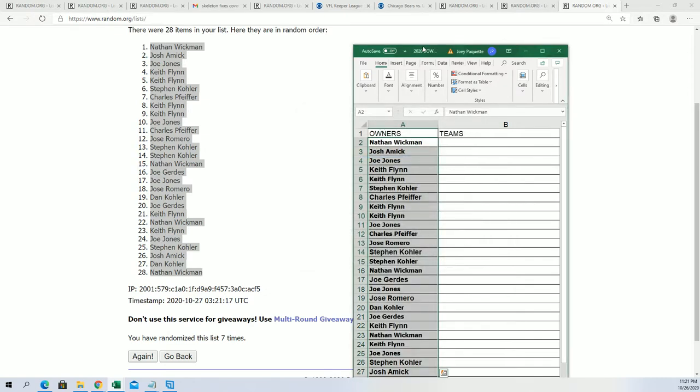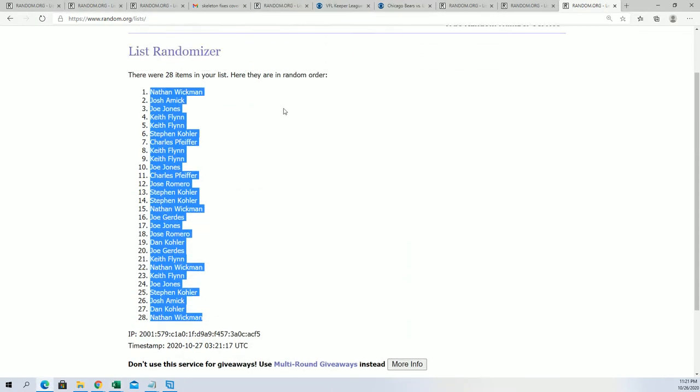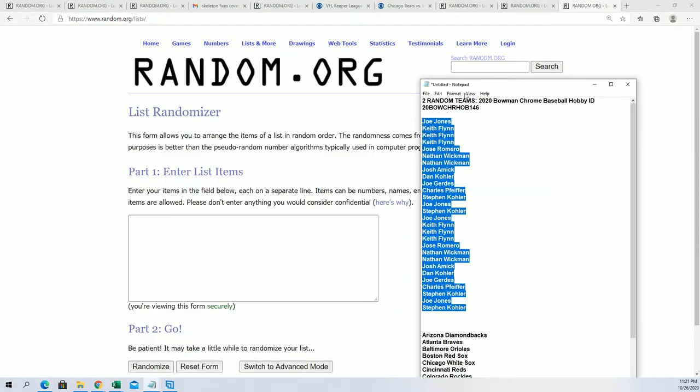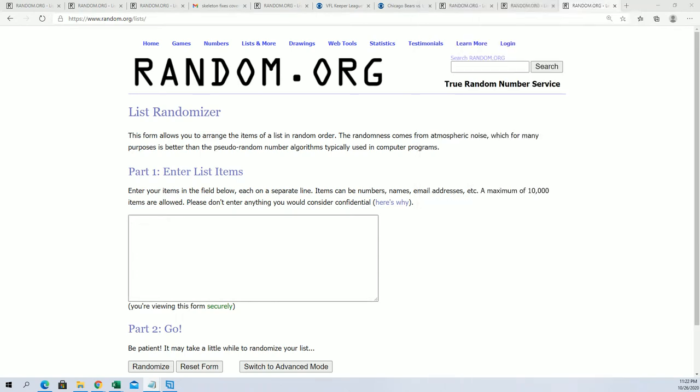Now let's get on over here and randomize the teams. It's a Nathan sandwich. It's a Nathan W sandwich. Maybe that's good luck. I don't know. We'll find out. Nathan W sandwich.